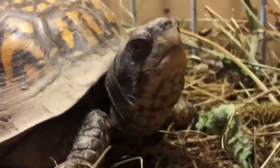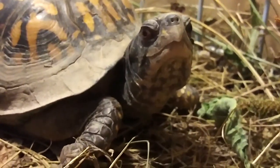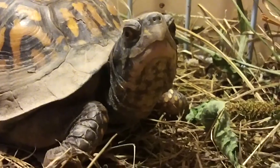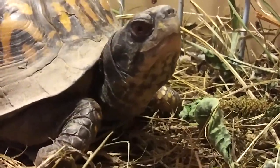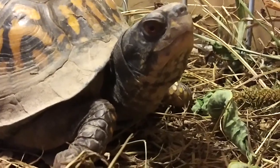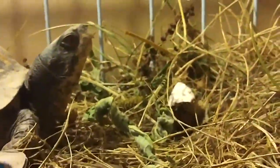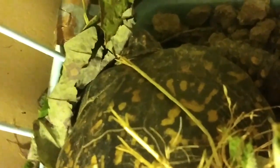Hi, Shelly. She likes the camera. Yes, she does. She's looking right at the camera. You have your new roommate? You like your new roommate? She won't come out and introduce herself, will she? I got the idea. She just keeps hiding back here. Won't stick her head out, really. Wait till she gets comfortable.